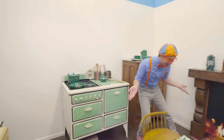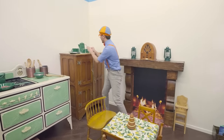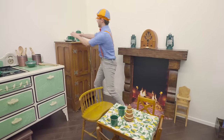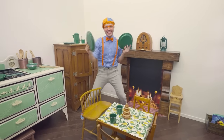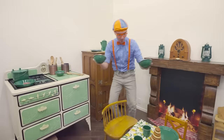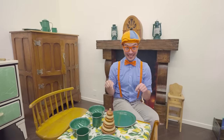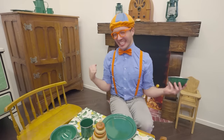Now, while we're cooking our food, we need to set the table. Whoa, check it out. This beautiful table with a beautiful tablecloth. We're gonna need some mugs, one for you, one for me, and some plates. I think we're all ready to eat. This looks so tasty. Delicious.